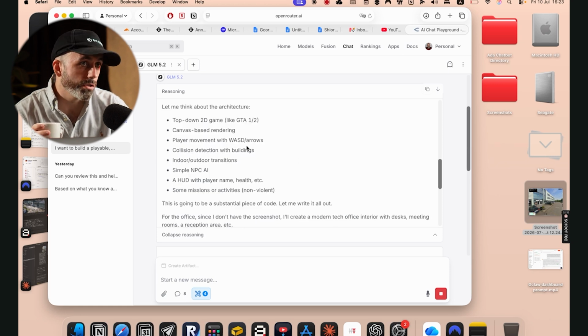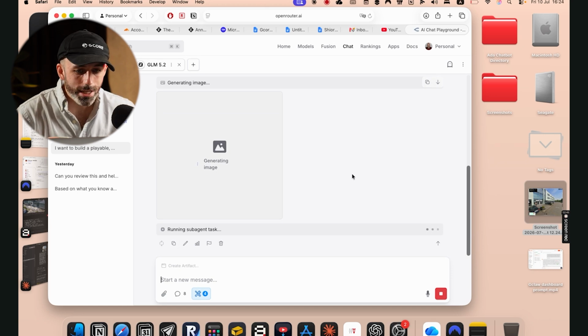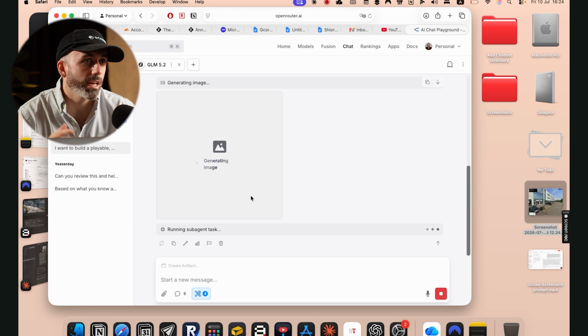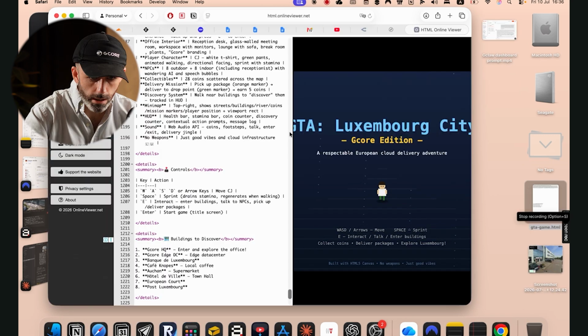If we start looking at the plan, it's thinking about the top-down 2D game. So immediately it goes to GTA 1, 2, instead of the GTA 4, maybe one of those more immersive worlds that's 3D. I think that would be an overnight run to get it to do that. Let's see how well it does and how good its 2D game is compared to what Fable managed to do for us. And look, we can see here that it is running sub-agents as well, which is really great to see. This is exactly how Claude is operating as well. It delegates tasks down once it's come up with the high-level plan, and it's noted that we want it to be set in Luxembourg.